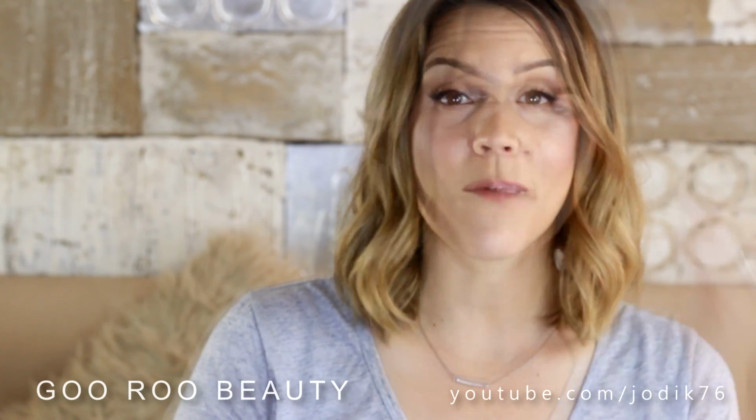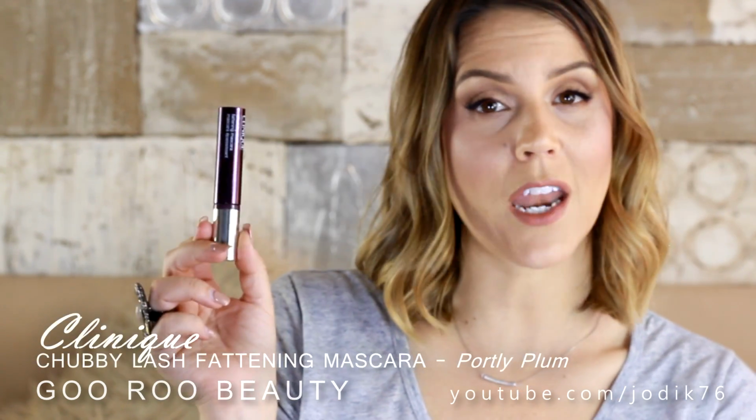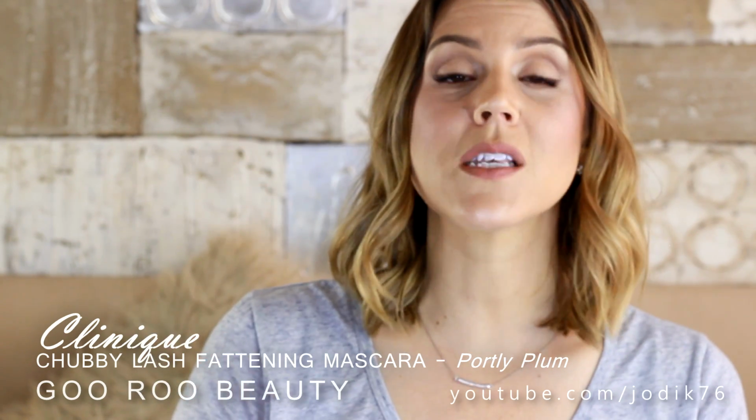Also, two mascaras very new to me from Clinique. I've been hearing great things about Clinique mascaras for some time. First up, I bought their classic, I guess, Clinique High Impact Mascara. This is just the regular black, and they've also released a range, I think 4 different shades, of the Clinique Chubby Lash Fattening Mascara. I got the shade Portly Plum and I'm absolutely loving it.